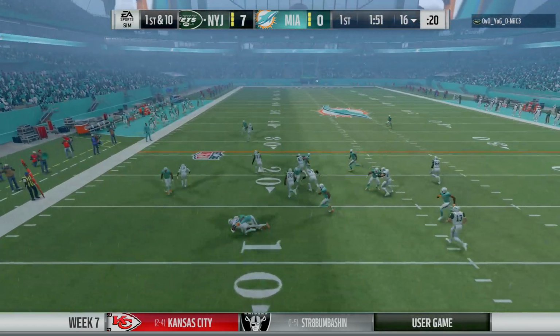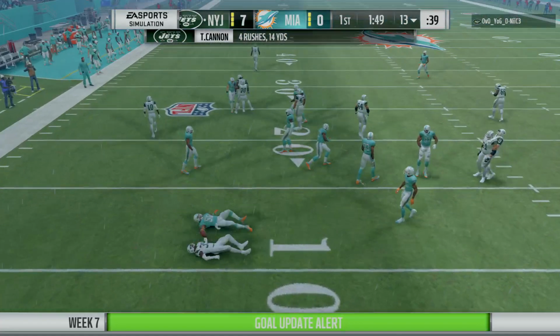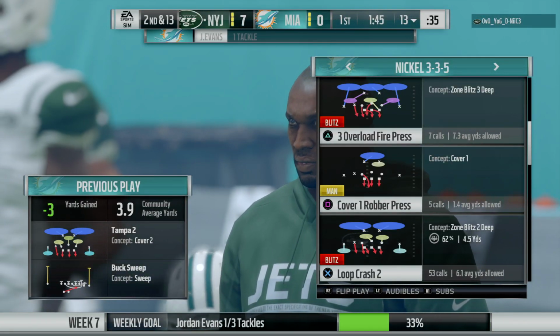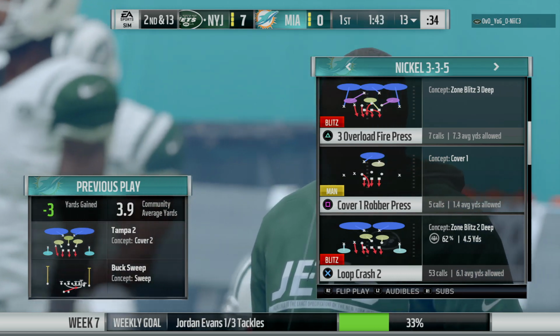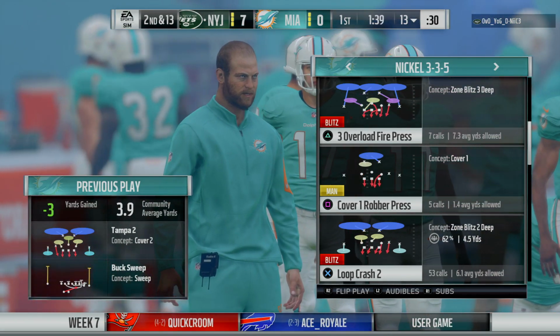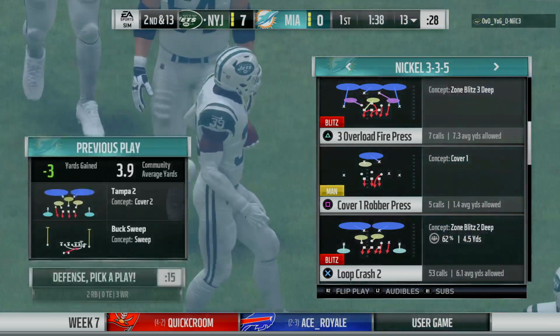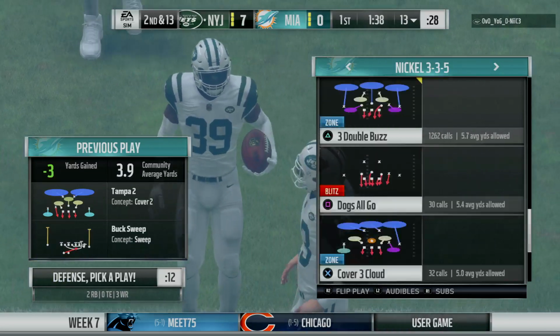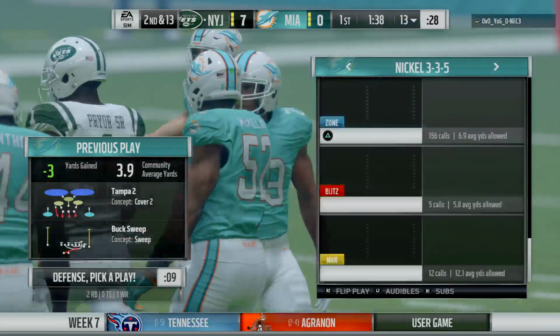They'll run it now out of the gun. And he'll lose yardage on this one back to the 13. A loss of a full 3 yards, and now it's second down. While we know that the identity of this offense is to throw the ball, they've got to run it every so often, if for no other reason than to tamp down the pass rush. They can't let them just tee off and get to their quarterback.